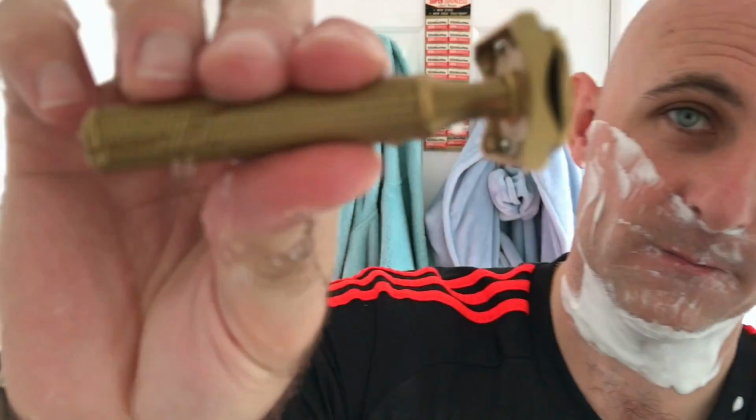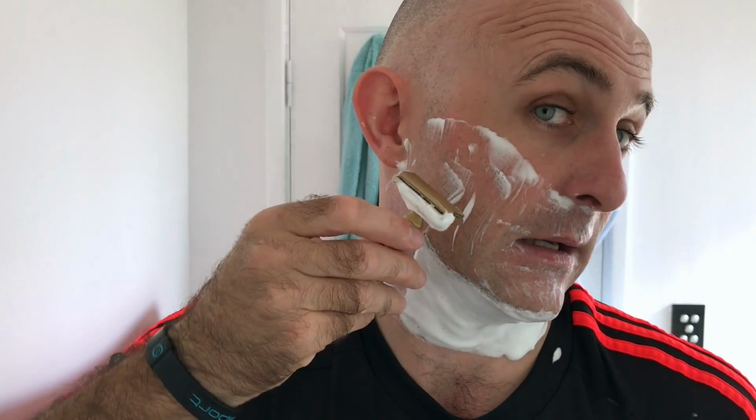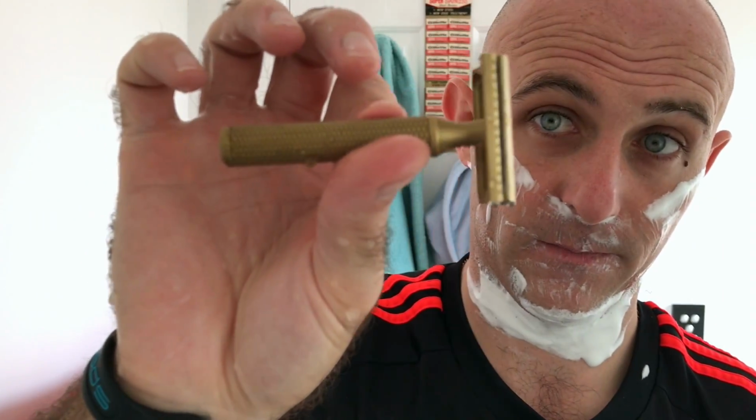So the Karve razor, which I didn't actually mention there in case this is the first video you've ever watched, is a full brass razor. It's a 3-piece razor made in Canada by Karve Shaving Company, and this one in particular is called the Christopher Bradley razor, and it was named after the artisan or the engineer that built the razor, and also a gentleman by the name of Brad Melling.